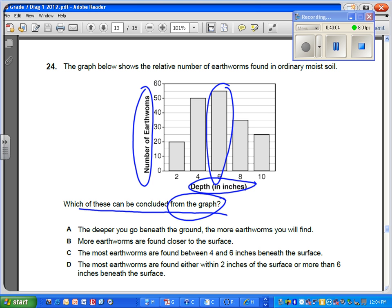It says the deeper you go beneath the ground, the more earthworms you'll find. Well, that's not necessarily true. I can go deeper here, but I have more at 6, so that doesn't really ring true. More earthworms are found closer to the surface? Not really. That's not concluded here. The most earthworms are found between 4 and 6 inches beneath the surface? Yes, that would be a true statement, but I'm going to try D just to be sure.